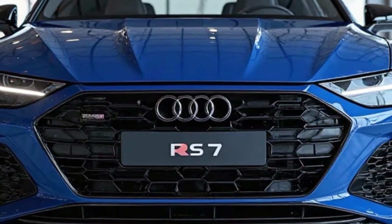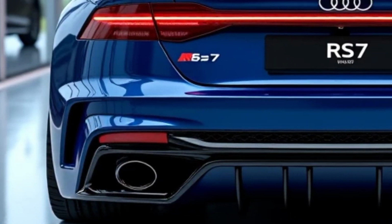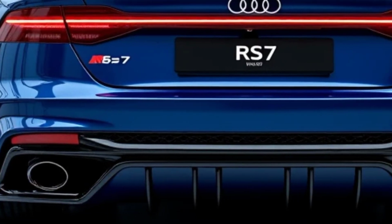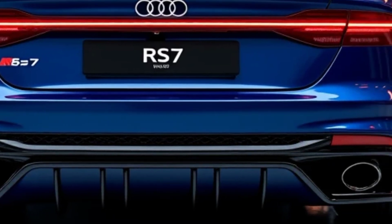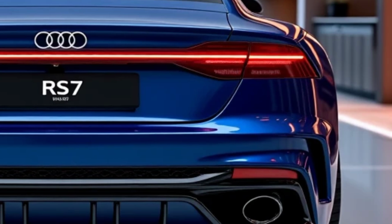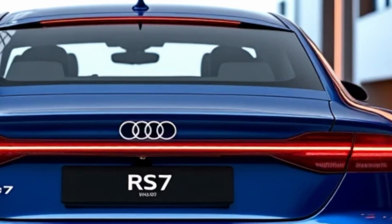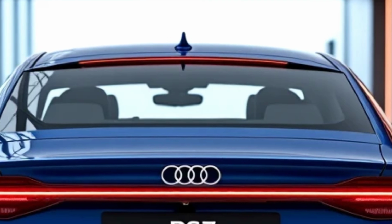Airbags. Safety is top tier in the RS7. The cabin is equipped with a comprehensive suite of airbags including front, side, curtain, and knee airbags, all working in harmony with Audi's robust body structure to provide maximum protection. Audi Pre Sense systems also monitor surroundings and prepare the car for impact when needed.